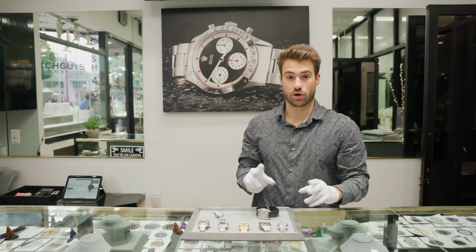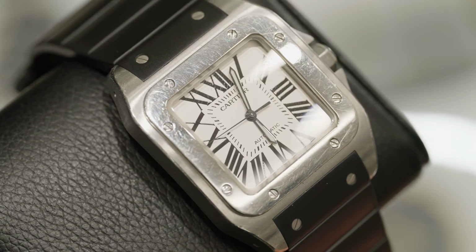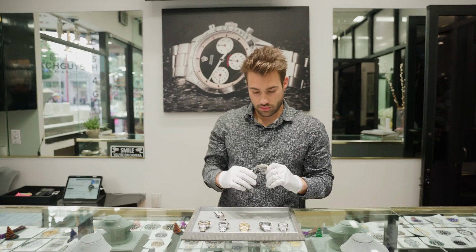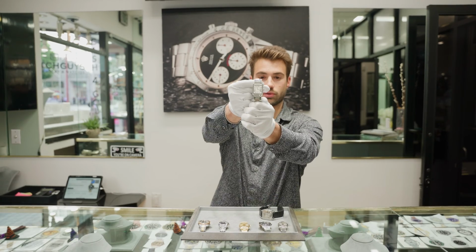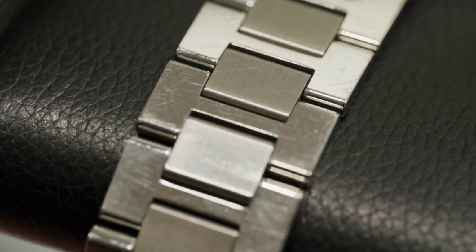Then we have 2 Cartiers. The first is a Cartier Santos large. Just on here you're going to need to polish the bezel. It's okay to polish the bezel on these. Next, we have a Cartier Tank Solo large. Very nice watch. This one needs a full polish.